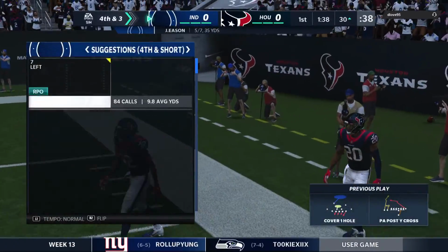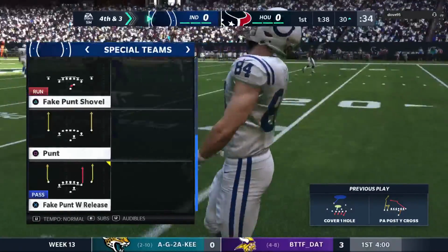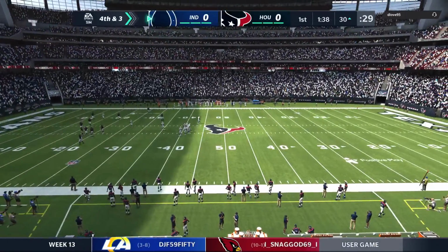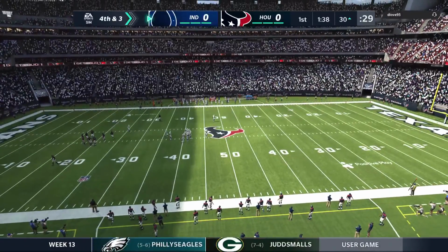So 2 3rd down conversions on this drive, but not able to get a 3rd, and now they deal with 4th down. Brandon, we saw these defenders flying to the football in their win last week, and nothing has changed. They're still moving around quickly and forcing incompletions.